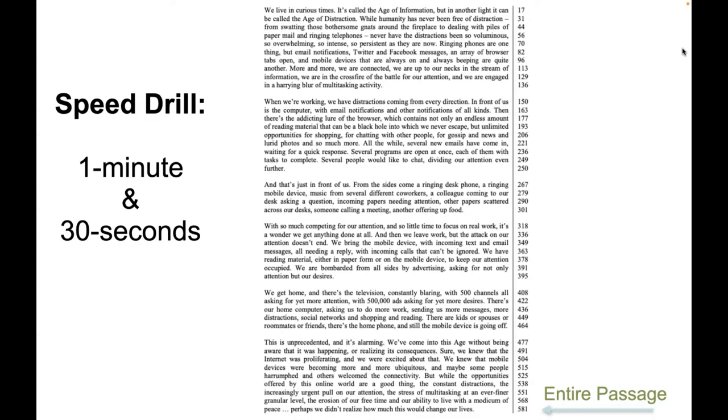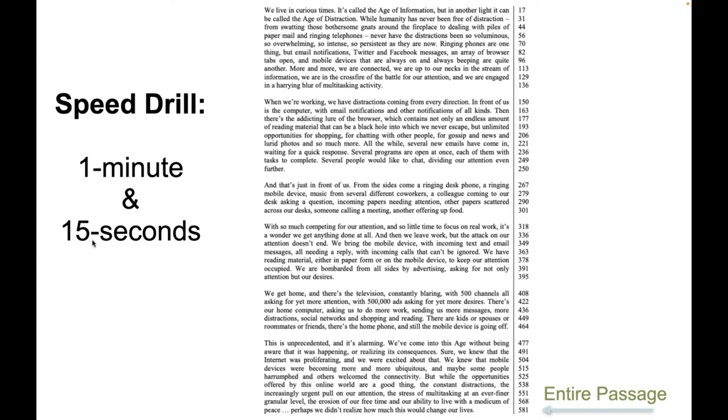If you got through all that text, very good. We're going to do one final drill. I know we're doing this repetitively, but as all of you are probably aware, repetition is the mother of all skill. So that's why we're doing these drills repetitively. We're not going to do it too repetitively because we don't want to get exhausted, but we're going to do a minute and 15 seconds now.